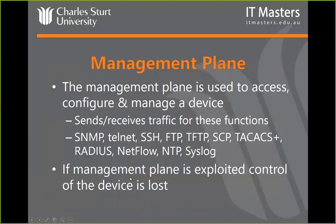Now it's really important. I want to mention the management plane, and I was initially thinking about doing all sorts of slides about control plane policing and all sorts of stuff, but I think that's probably going a little bit too far for the context of this course. But the management plane is really important to secure. That is the logical plane of the router that allows you to access, configure, and manage the device. It sends and receives traffic for the functions that are listed there: SNMP, Telnet if you use it, God forbid, SSH, FTP, TFTP, SCP, TACACS, RADIUS, NetFlow, NTP, syslog, DNS potentially, and any other processes you can think of that would need to interact with the actual operating system on the router itself.